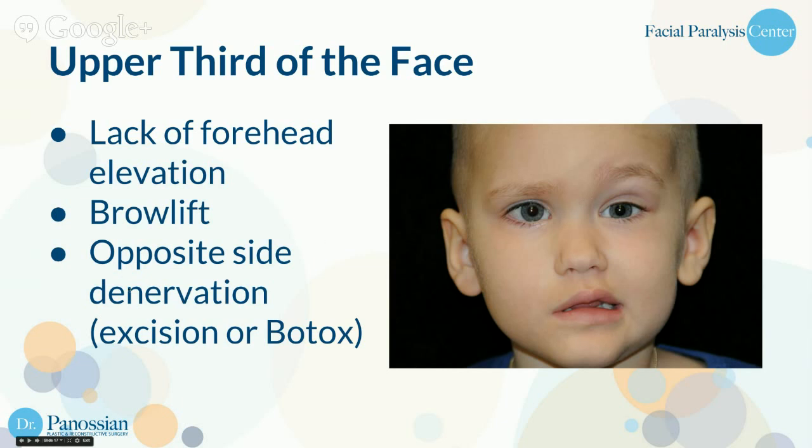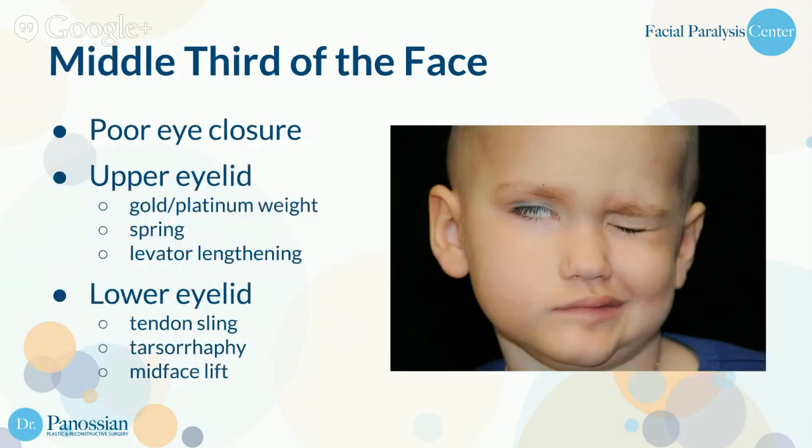The other option is to perform Botox or selective denervation of the normal side muscle in the forehead, which is called the frontalis muscle. Now, we purposely damage the innervation or the muscle itself in order to balance the position of the eyebrows. Now, not all patients will demonstrate a dropped eyebrow, and therefore that procedure may be of great help in restoring the balance of the forehead region. Also, a reason why many people will have Botox for cosmetic improvements.